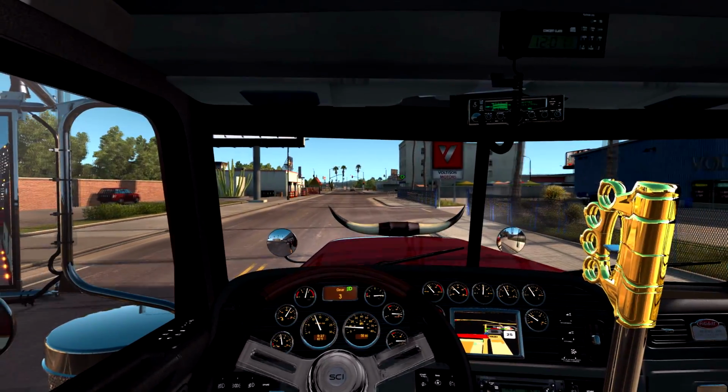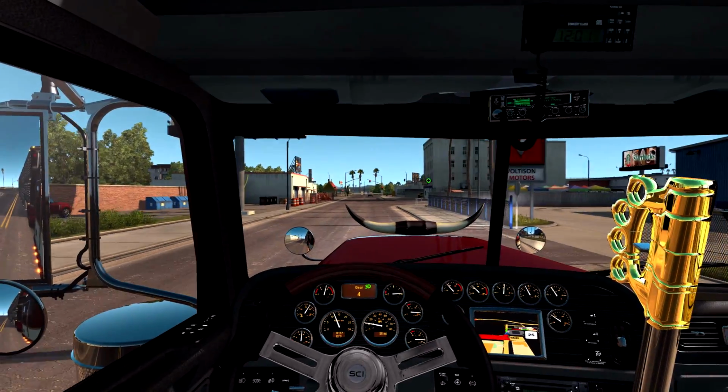Doesn't help I put it in the freaking 8th gear. Getting ahead of myself.